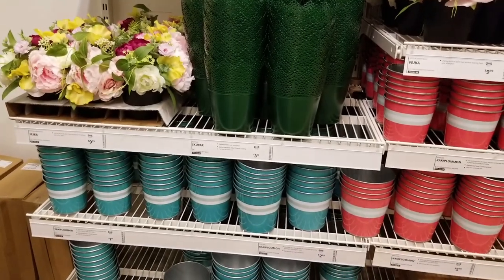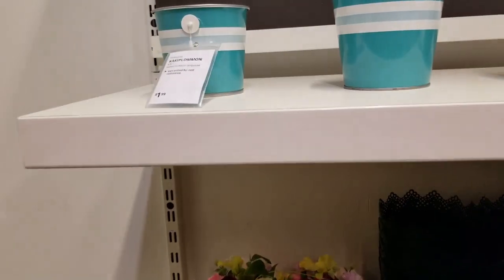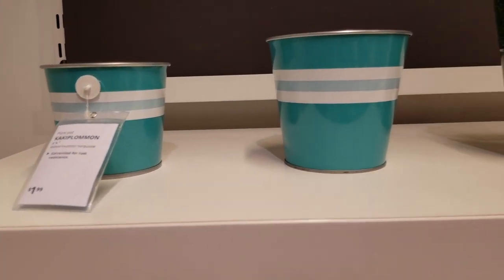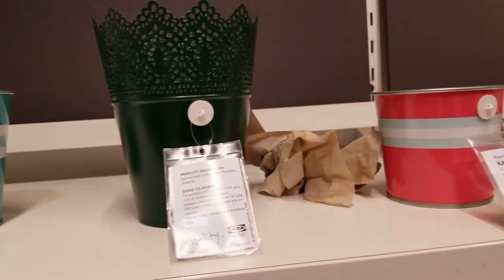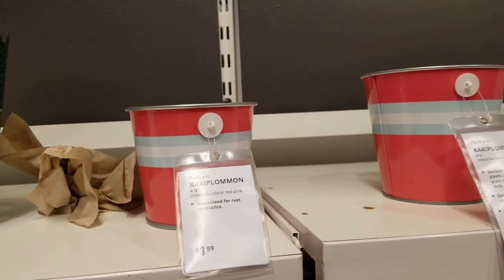The next area we came into was intended to be their garden area, but I love looking at the different containers because with them always coming in different sizes, you can use these in so many different ways to store things. And there are so many designs that you're just about assured to find something that will fit into your design style.